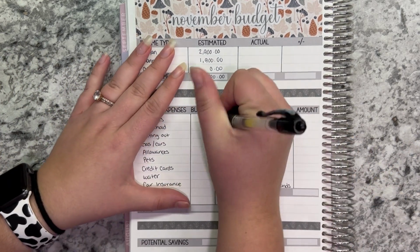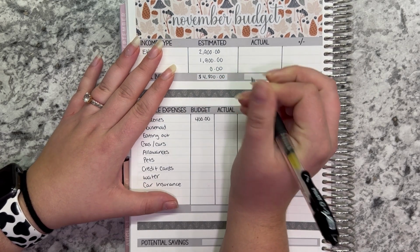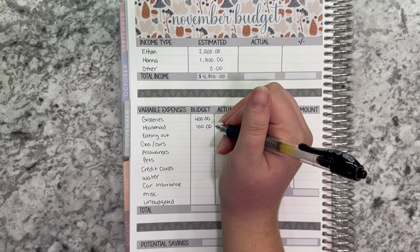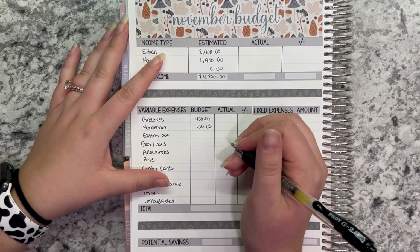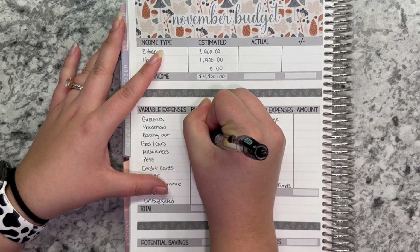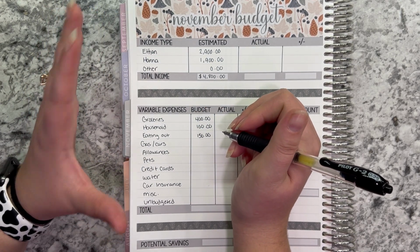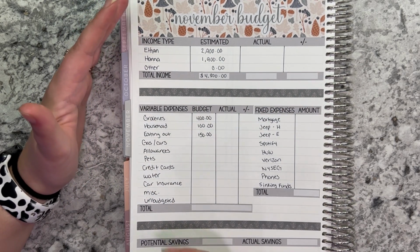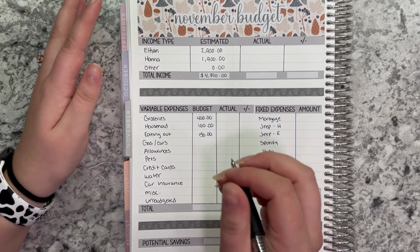So for groceries, we actually did up the budget to $400. Household, I do know that some things are getting low in the house, so I'm gonna up that to $100. Then eating out, we have been going a little bit crazy, so I'm gonna up it to $150. I'm hoping because of all of the family events going on, we won't be eating out as much, but I'd rather just up the budget to be safer than sorry.